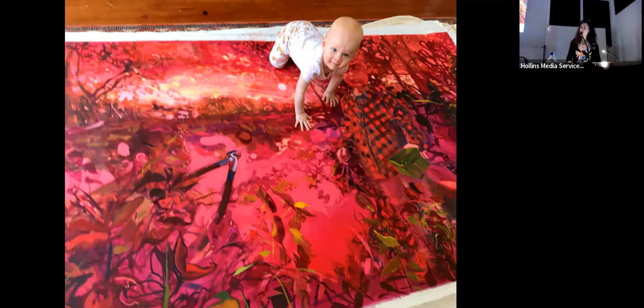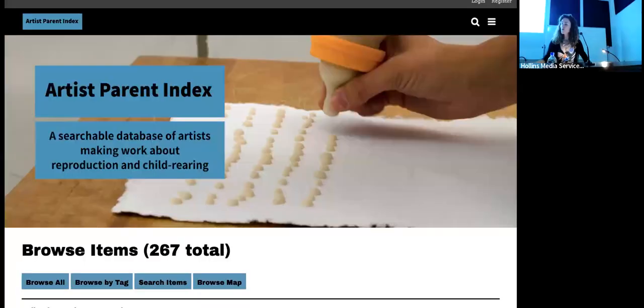But around the time that I had Hope, I started thinking more about what it meant to be an artist and a parent, because my whole life, anything in my life has been part of my art. And so this was really taking control in a lot of ways.